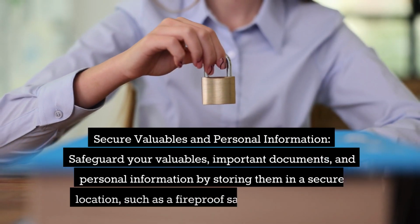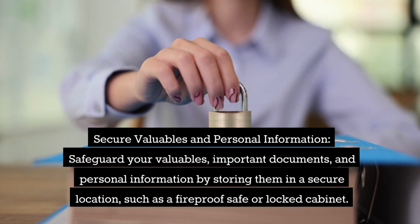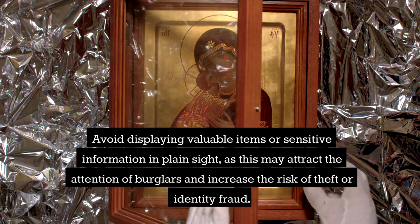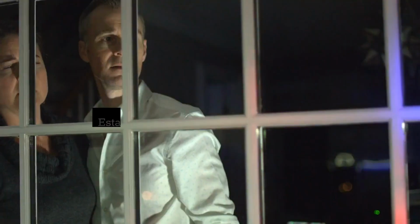Secure valuables and personal information. Safeguard your valuables, important documents, and personal information by storing them in a secure location, such as a fireproof safe or locked cabinet. Avoid displaying valuable items or sensitive information in plain sight, as this may attract the attention of burglars and increase the risk of theft or identity fraud.